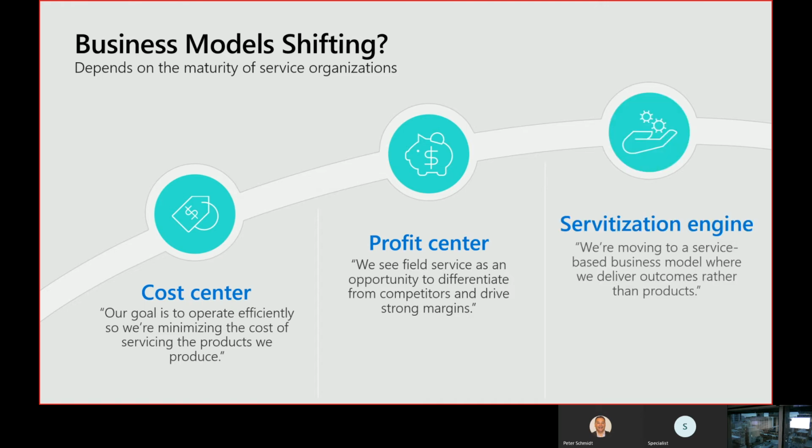But the next level, which a lot more businesses are starting to get up to, is servicization. It's a service-based business model where we deliver outcomes rather than products. So I'm not here to just repair your air conditioner when it breaks. I'm here to offer you a service around your air conditioners throughout your business and upgrading them at the right time. That's a different mindset away from minimizing.